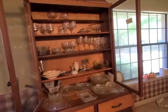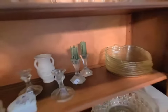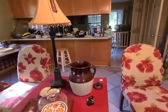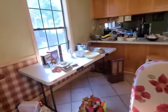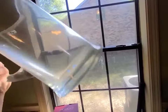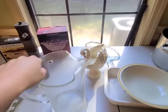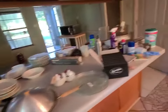Little hutch with some glassware. Look at these candles. It's interesting. It's a crock, but I'm not crazy about that color. This picture is very interesting. It's really heavy. I like the shape. Haven't seen one like that before. Kitchen stuff. Let's see what they got in the kitchen.